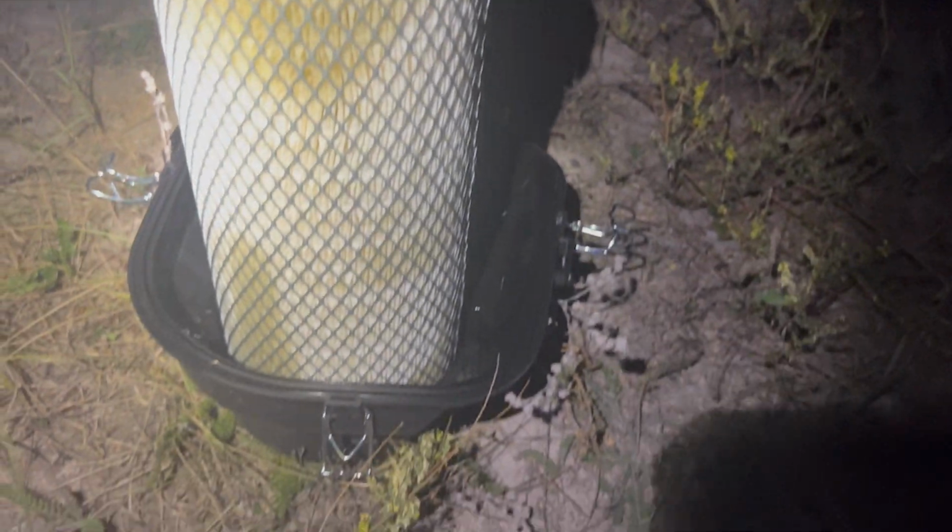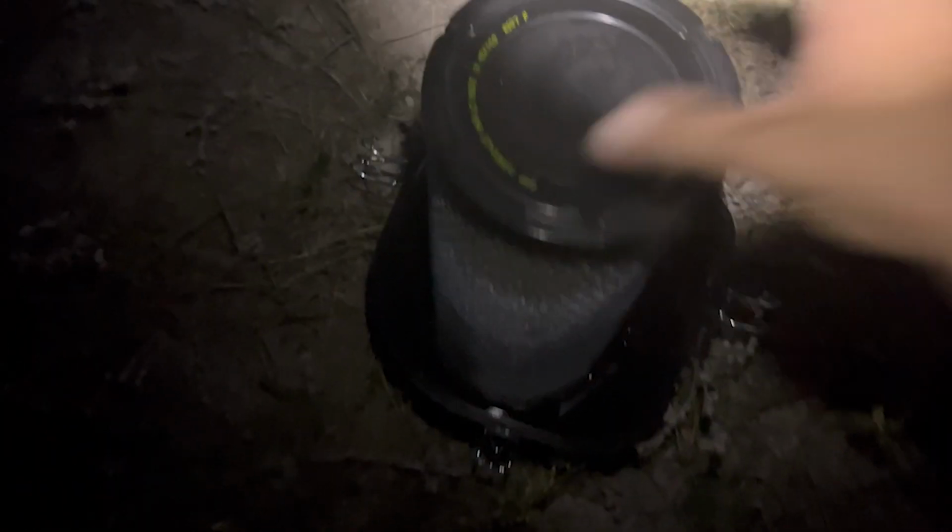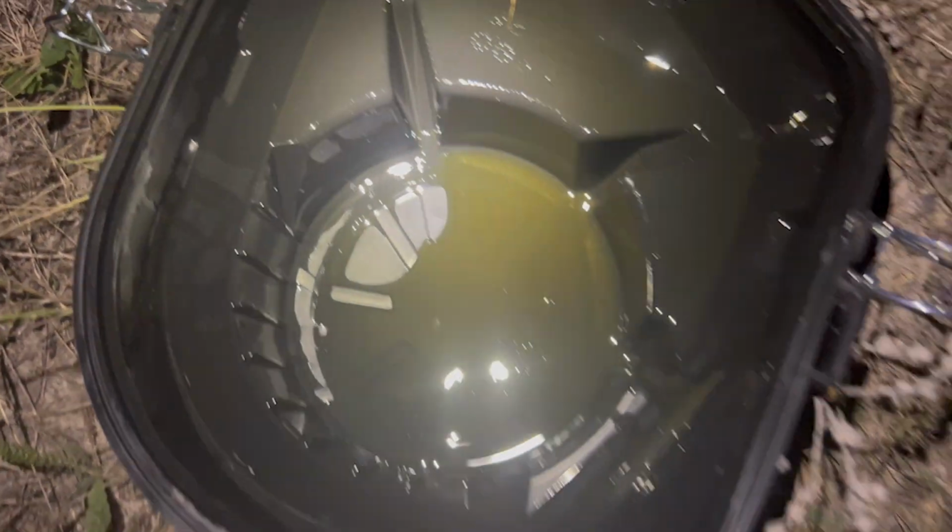Come over here, got my handy dandy can of brake clean. Got my air filter full of oil. It's nasty. There's so much oil in there. So I'm gonna take my air cleaner, put it on the tire here so I don't get dirt all over it from the ground. Now I gotta try to clean this bad boy out with my brake clean. Ooh, look at that. Look at that oil down in there. Wow. Hopefully there's still enough in the engine to start it.